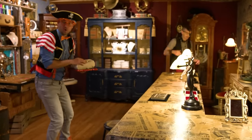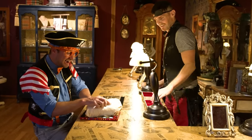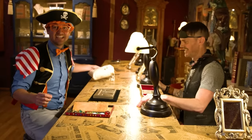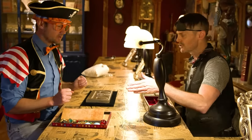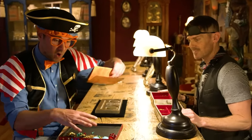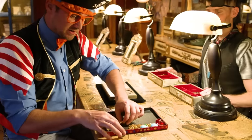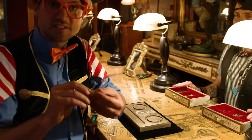Have a seat, Blippi. Oh, yeah! Remember this part? Wow, I'm so excited! First thing we do is grab your treasure and put it on the center of the board. Okay, yeah, remember all of this that we got earlier? Okay, let's put magical treasure on the center of the board.